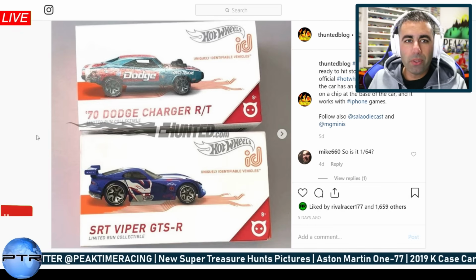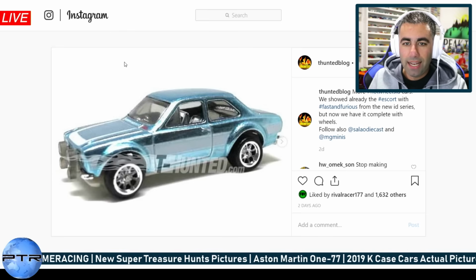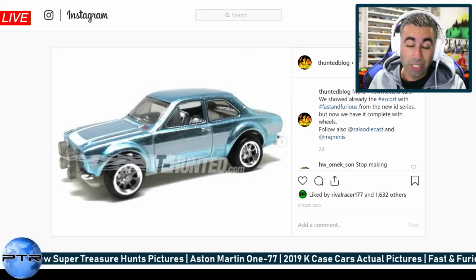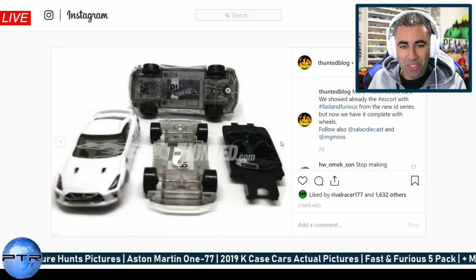I mean, Hot Wheels is putting a lot into this. Like we are saying, they're releasing a lot of different ID cars. And speaking of the Ford Escort RS 1600 releases, well, we got it in Hot Wheels ID as well. So there it is, the Hot Wheels ID Escort RS 1600.